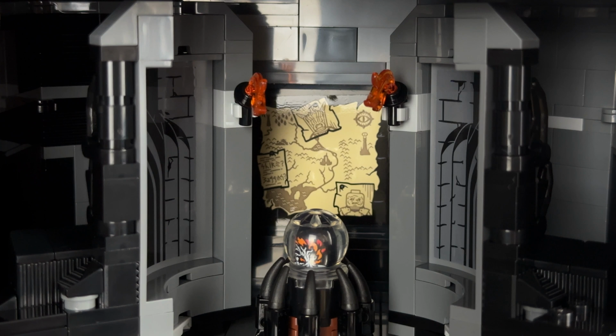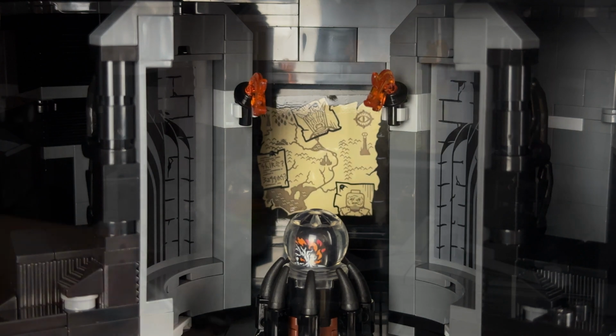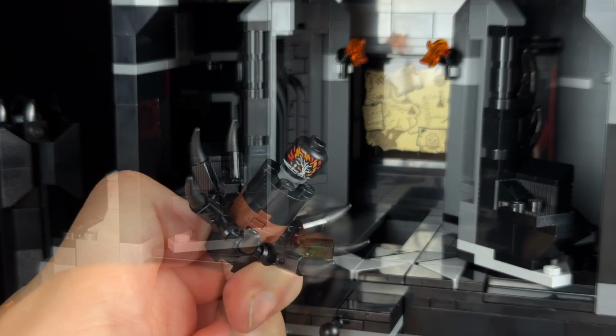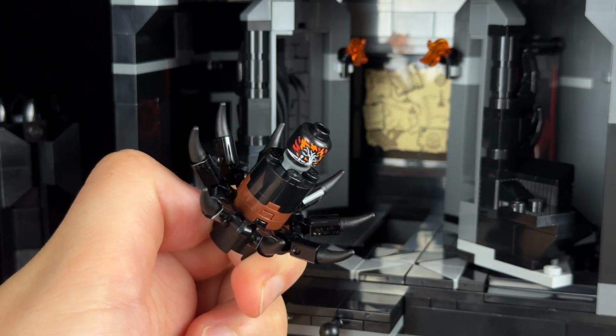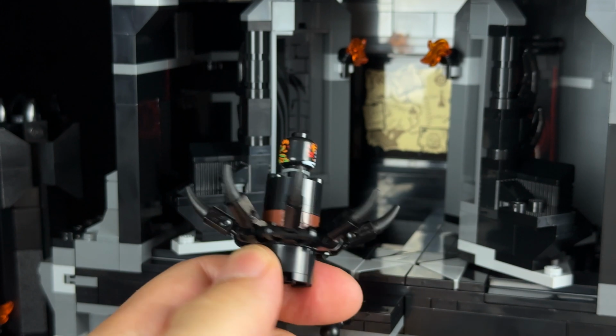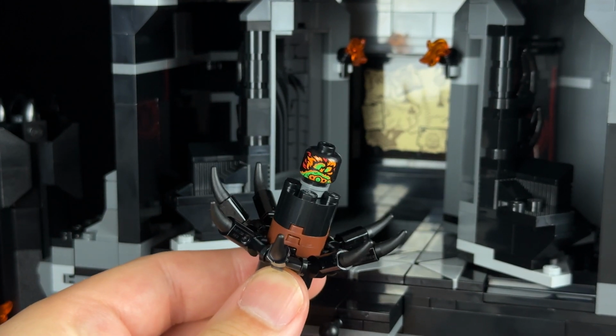Behind the palantir, there's a sticker depicting Sauron's plans to conquer Middle-earth with additional stonework details on the sides. The palantir itself uses a Lego crystal ball element with a minifigure head inside, cleverly printed with the White Tree of Gondor on one side and Bilbo's Bag End on the other, both engulfed in flames.